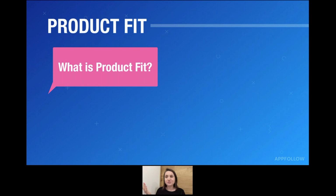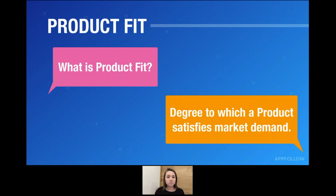Before we start, let's talk a couple of words about what product fit is, to make sure we're on the same page here. Generally, product fit is the degree to which a product satisfies the market demand. When I was early in my career as a product manager, I thought it was me who defines what products to make, what features I choose.